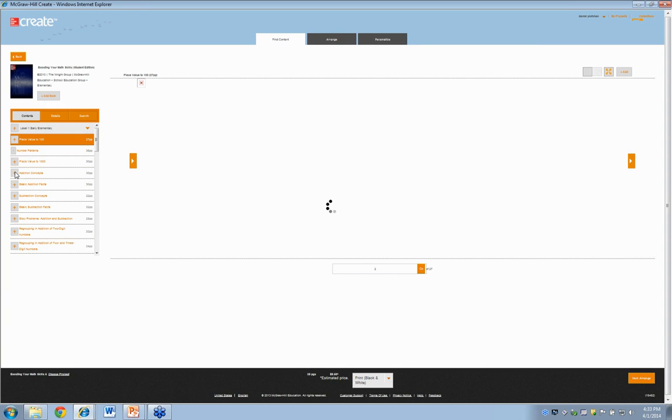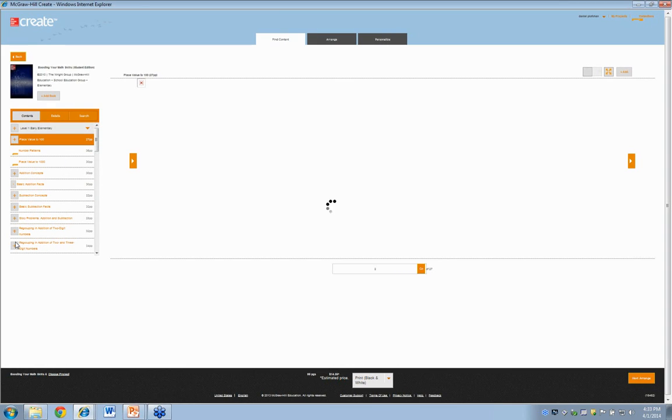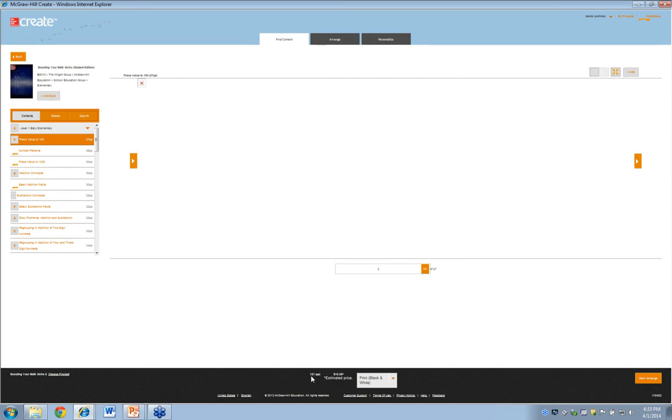Create is all about providing control to the district or to the customer in building that. That control comes in several different areas: in selection of content, in sequencing of content, and in price of content. The customer, down here at the bottom of the screen, is constantly made aware of what their individual book per student is going to cost. So if they're working on a budget, as they add content, they can make sure that they're fitting within their project budget.